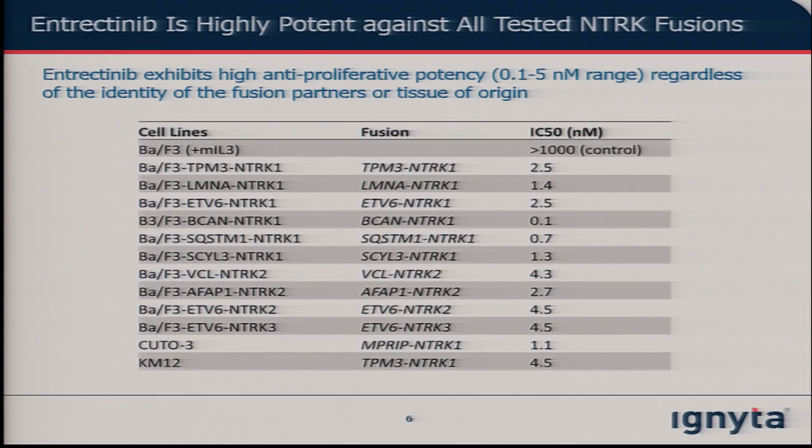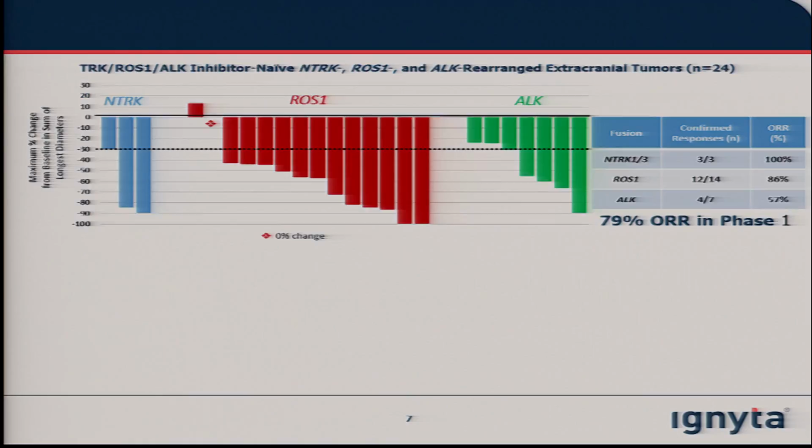What's also critical is that our compound is active irrespective of the fusion partner, and more importantly, irrespective of the tissue of origin. So you can see here a representative list of about a dozen or so preclinical models, each representing different tumor types, such as head and neck cancer, melanoma, colorectal cancer, et cetera. But what you can see is that the drug maintains single-digit nanomolar potency irrespective of the model system.